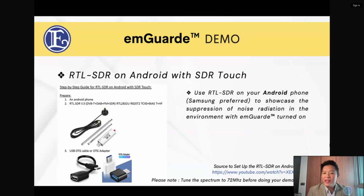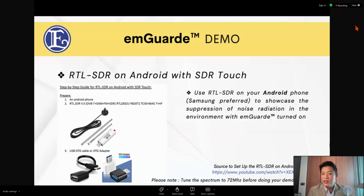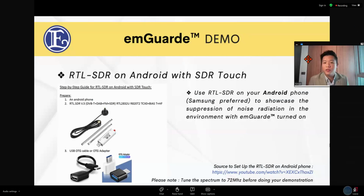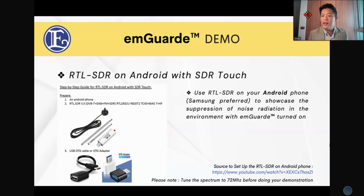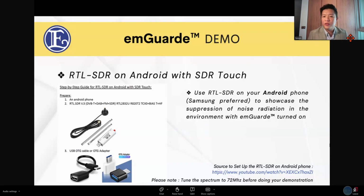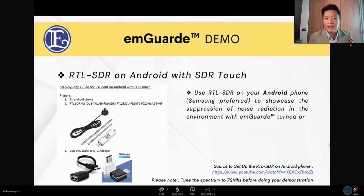Okay. So that was really what convinced me to buy my emGuarde about 1.5 years ago. When I saw the amount of radiation coming up from all the devices that I use every single day, I was truly shocked. All right. And when I saw what emGuarde could do, I fell off my chair. And when I saw the potential of the emGuarde business to spread it to the market, I was even more excited. All right.